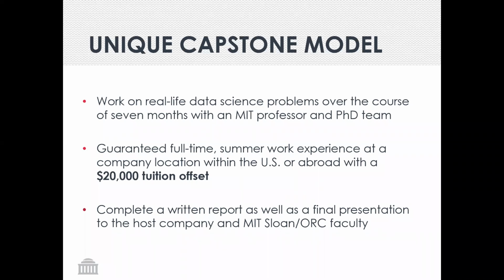So you work on real life data science problems over the course of 7 months. Remember I said that will start in February while you're still on campus and run right through September. You also work closely with advisors, so faculty members, as well as PhD students. So this is a guaranteed full-time summer work experience where you are actually on the ground working directly with the company. And because you are putting in that work over the summer, you do get a $20,000 tuition offset. The culmination of the CAPSTONE project is to complete a written report, as well as a final presentation to the host company, as well as MIT Sloan and ORC.